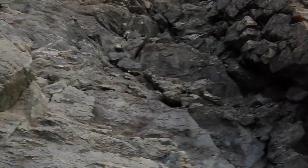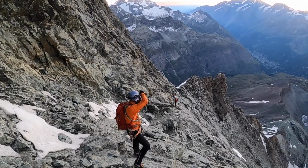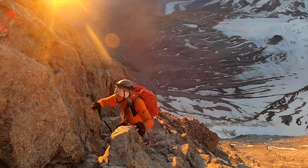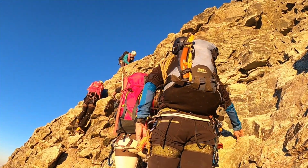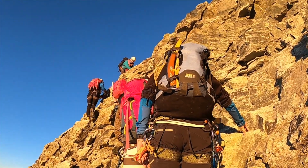From here, follow over the slabs upwards, and poles will guide your way until you reach about a 3 or 4 meter high step up, which you can climb. Up there is a pole as well.